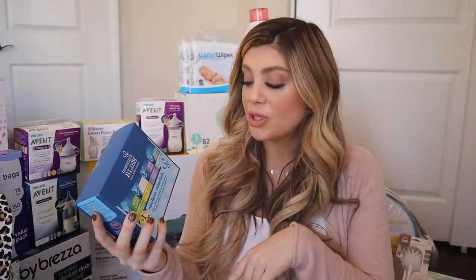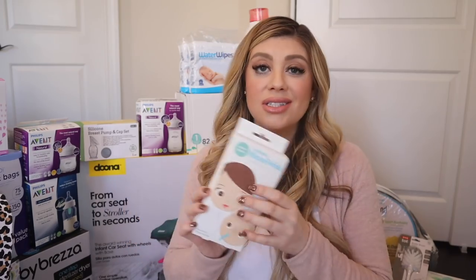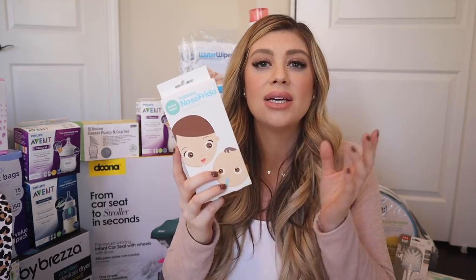The next thing in here is the gas relief drops, which are great to help with those gassy tummies, because it makes them very uncomfortable and very fussy. Then we also have the saline drops and the spray, which is great for them. You just put that into their nose, let it sit for a second, and then you go in with the Nose Frida, a little snot sucker. You also get those little ones from the hospital, but they're kind of abrasive. If you want something more gentle for their nose, which is what a lot of people recommend, go with the Nose Frida. You just suck and it gets all those boogers out, which is great because you do that so much in the beginning.